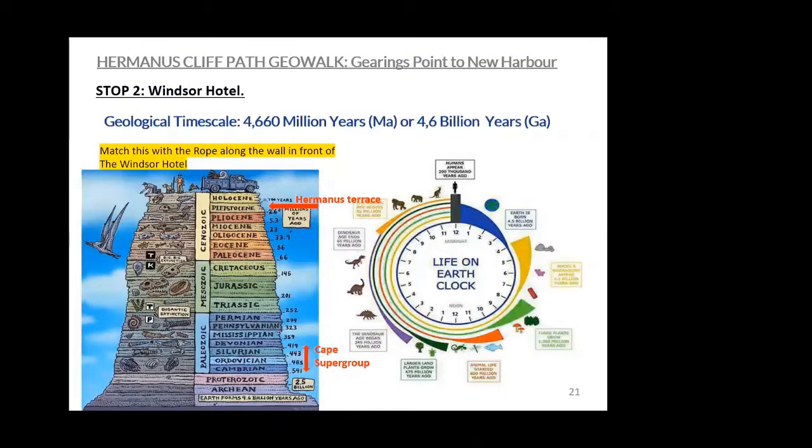So once we start our walk from Geowings, the next stop would be outside the Windsor Hotel, where we think would be an opportune place to actually put a time scale, and we're debating still how to do this. You may all have seen the rope trick done by Dave Morant, and we thought we might do something with a rope trick along the wall in front of the Windsor Hotel, which would give us the time frame in which we're working, and hopefully would be a permanent display.